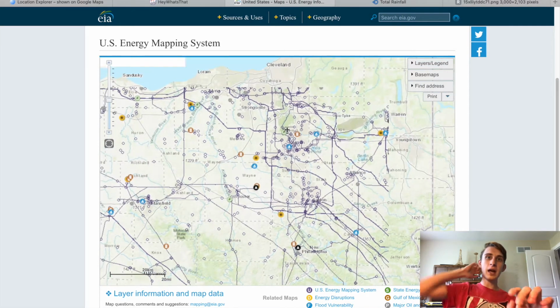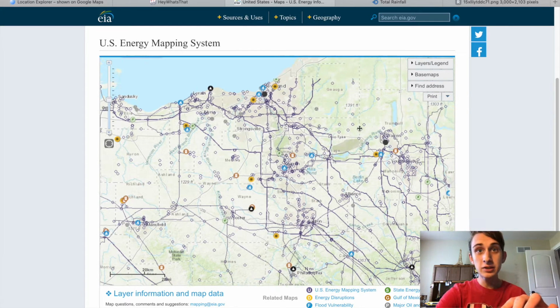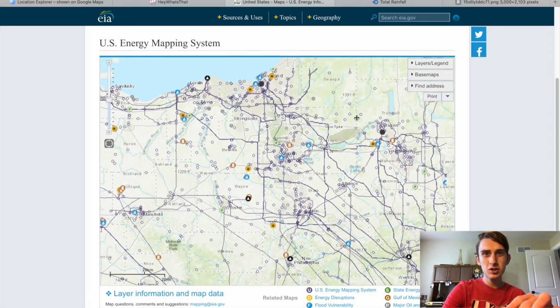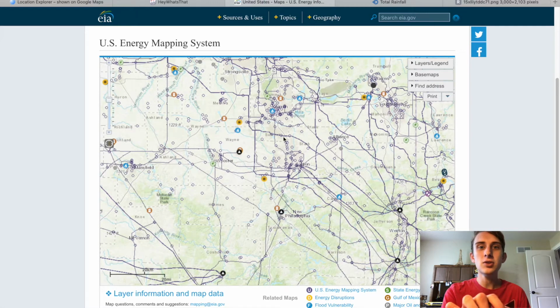Now, if you zoom in, you can see more detail, and now you can see electrical substations too. I'm zoomed into Northeast Ohio right now because that's where I live. You could see which substation is closest to your house, and probably the closest one is going to be the one that serves you. But I just think it's so cool how you can see the transmission lines running.